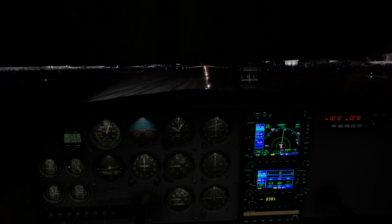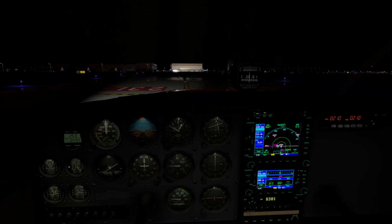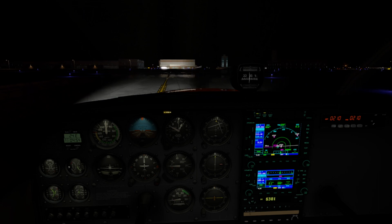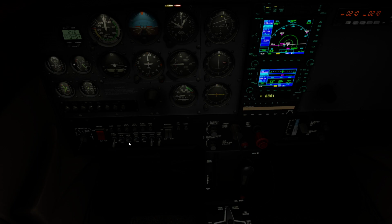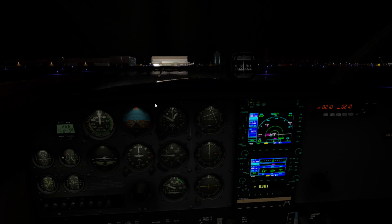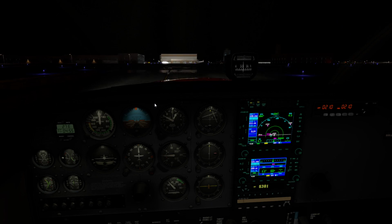Alright, and we're just gonna take this exit right here. Taxi right ahead, and let's go ahead and clean her up. We're going flaps up. We can go strobe lights off, landing lights off, keep beacon, taxi, and nav on. We're at Kilo 1. Clean taxi right ahead. It's easy. Yeah, FBO is literally straight ahead, so that works for us.